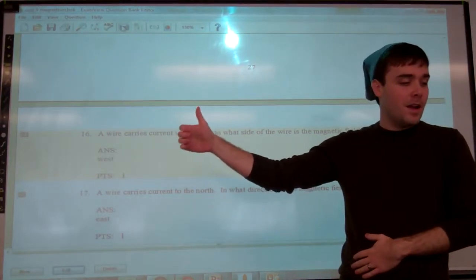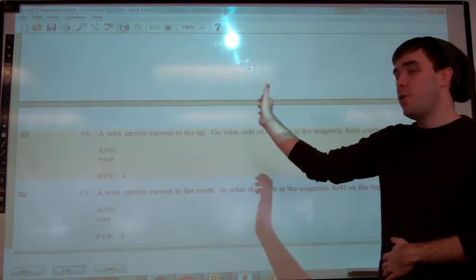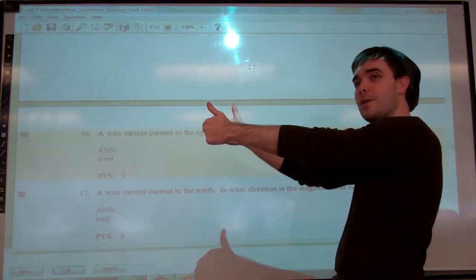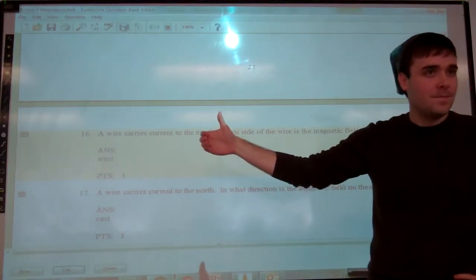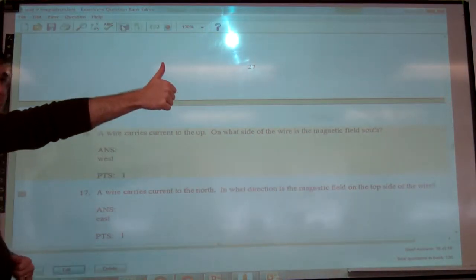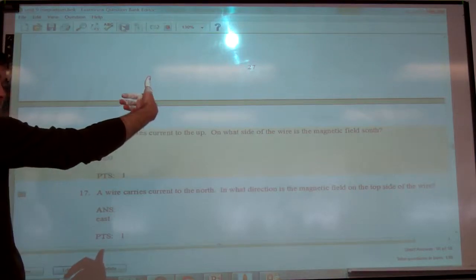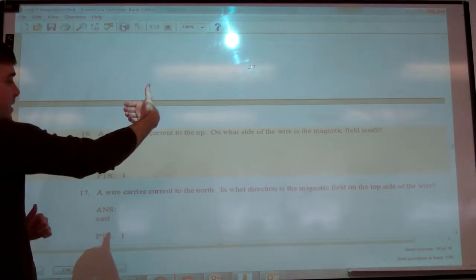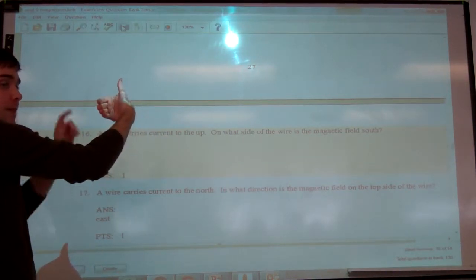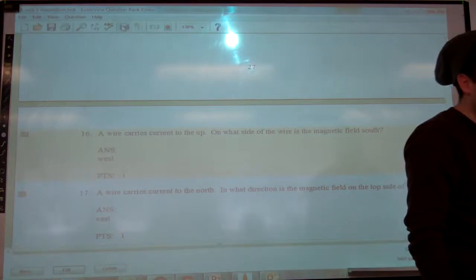On what side of the wire is the magnetic field to the south? So what we need to do is point up, and it gets to here, and it's the left side, or west. So the answer is west. Does that make sense how you do that one? So point your thumbs up, and we need to figure out what our fingers are doing on the west side. The west is over here. So on the west side, we have to figure out where our fingers are pointing to the south. So point our fingers to the south, and that's on the west side of your thumb. Okay, that makes sense. Does that make sense, everybody?